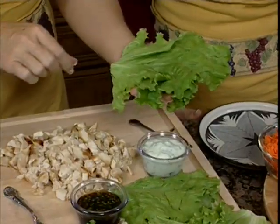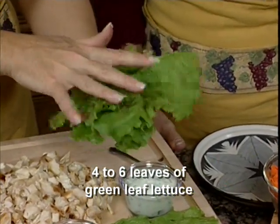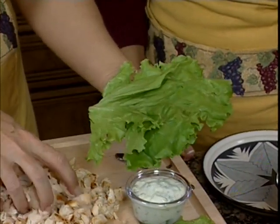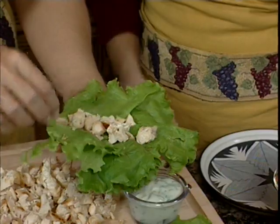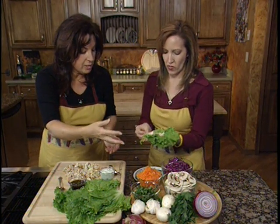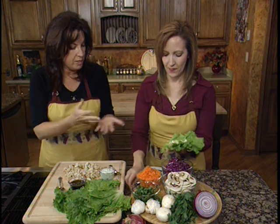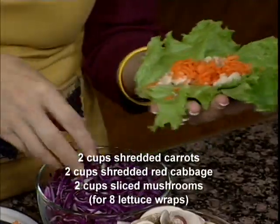Okay. Now that we made our dipping sauce, Kelley, can you show me how it's done? Okay, this is a green leaf lettuce, and I've cut the rib out of the bottom of it because we want the soft, pliable, leafy part of the leaf. So we're going to put some of our chicken here. And then I'm going to let you select whatever filling you want. Just pick from any of those beautiful veggies and fill it up.